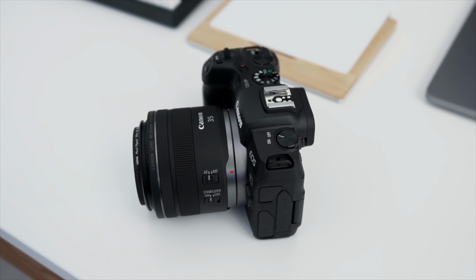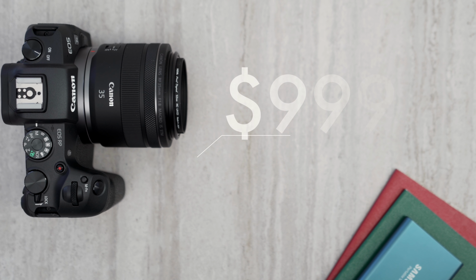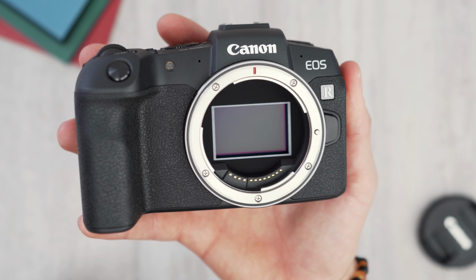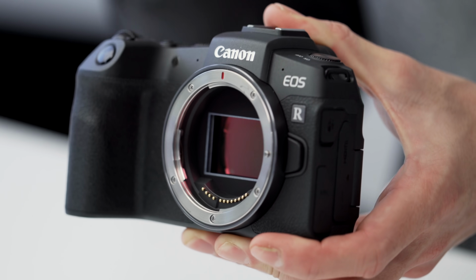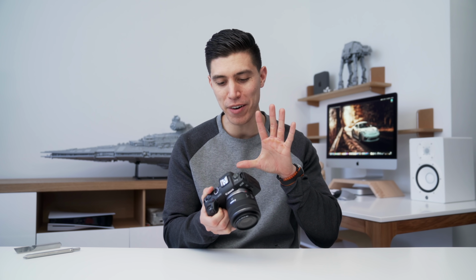So this is the Canon RP. Crazy that I'm talking about a Canon camera, but I think this brings some serious value: $1,000, and you get a full frame sensor. So this is Canon's entry-level model into their R line. You can get up to 4K, but you do suffer a bit from that 1.6 times crop. So I'd recommend if you're grabbing this, stick to 1080p.